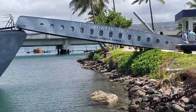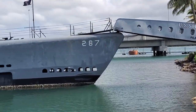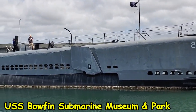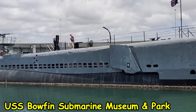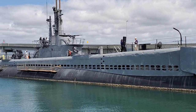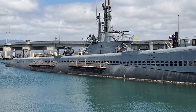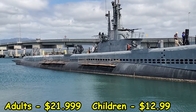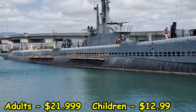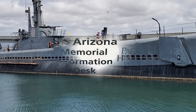If you have the time before you go out or after the USS Arizona, you might want to come over to the USS Bowfin here at Pearl Harbor. Awesome submarine, a lot to read about this guy. Oh man, such a historic place. This one is $21.99 for adults and $12.99 for children, I think age 4 to age 12. Here is the USS Bowfin.